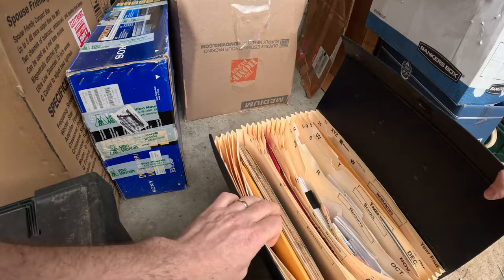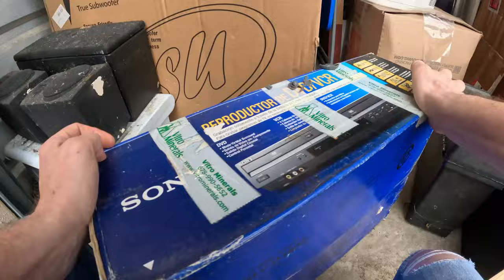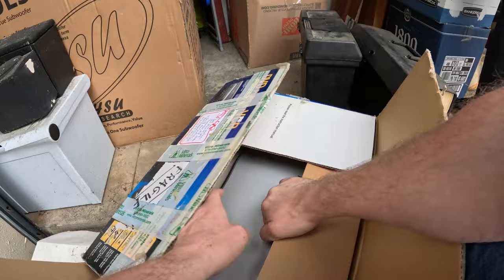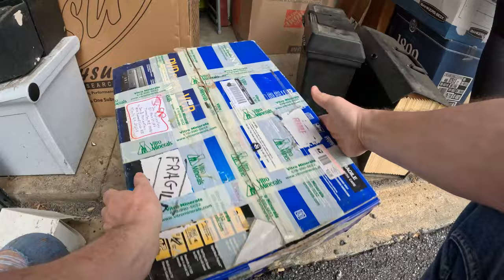Here's files. This is a box for a Sony DVD VHS combo. Let's see if that's what's in there. There's some kind of electronic in here. So maybe that's, let's see what it looks like.